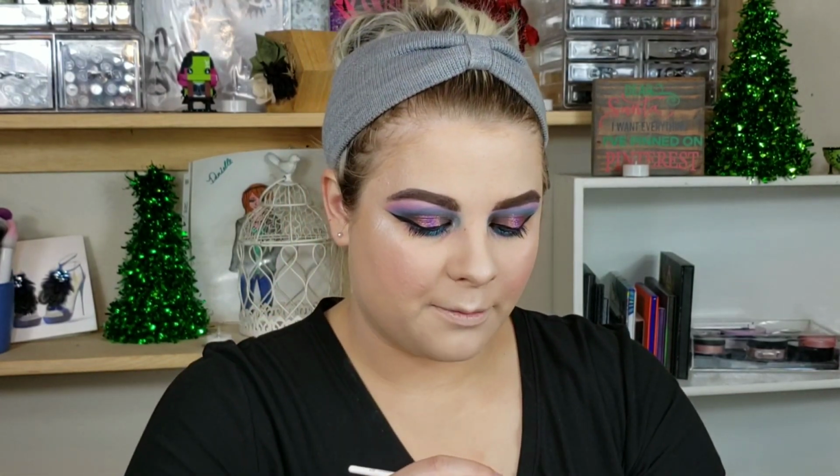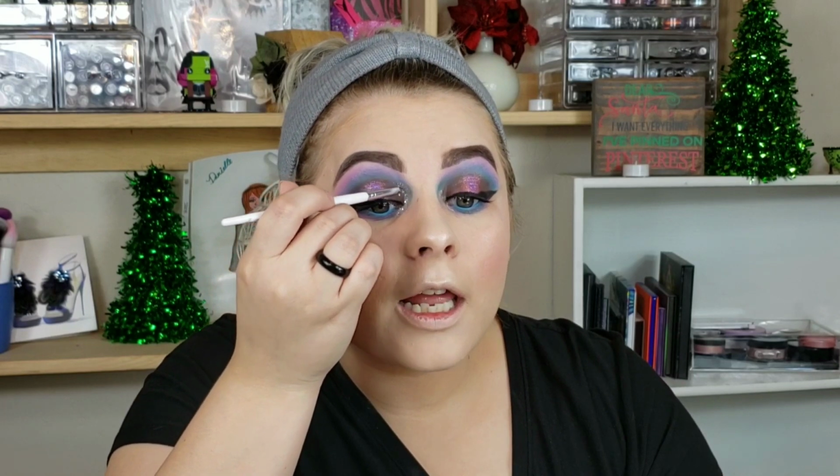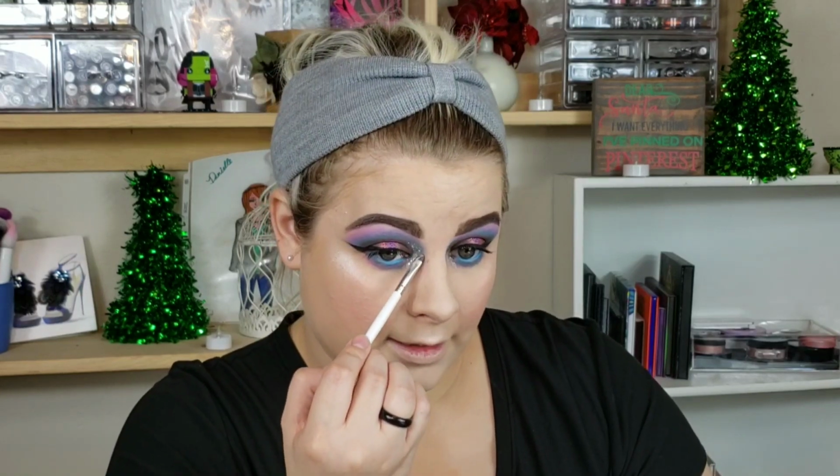So we're going to go in with the same brush, and I'm just going to take a little bit of Jasmine. We're going to place it everywhere we put the glitter glue. Now, if you're not comfortable, and I completely understand putting glitter anywhere near this close to your eye, don't feel obligated to do it at all, ever. Because I understand people's hesitation towards this. I really, really do.